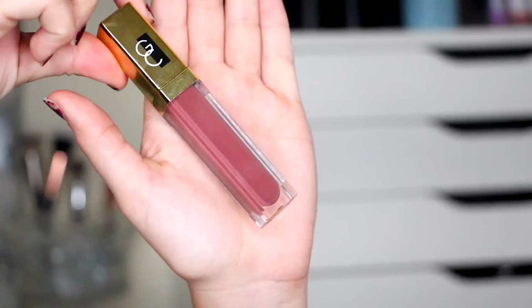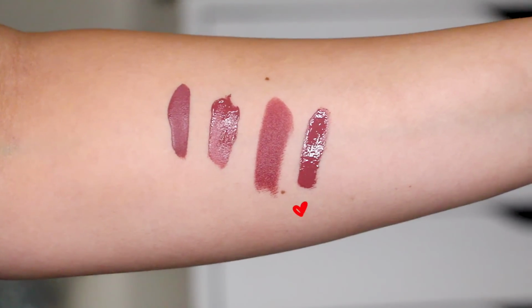So as you can tell, I've been wearing a lot of matte lip colors the past month. I haven't done a whole lot of gloss, which is a lot for me because I'm usually always wearing gloss, but during fall I tend to rock a lot of matte lips. But I have been loving this new lip gloss from Gerard Cosmetics. This is called Plum Crazy, and it's in the same kind of shade family as the last few lipsticks that I've shown you.